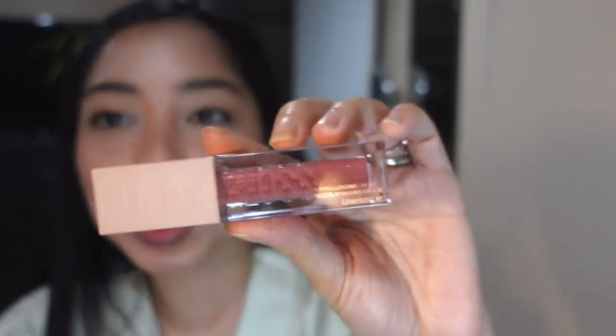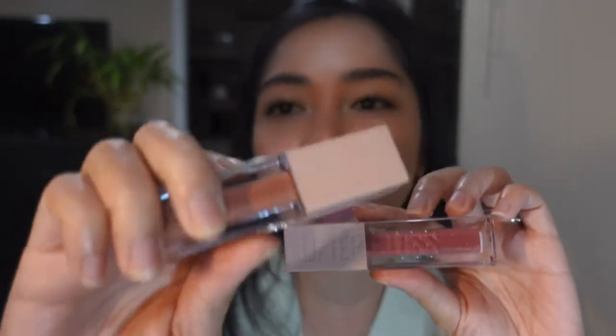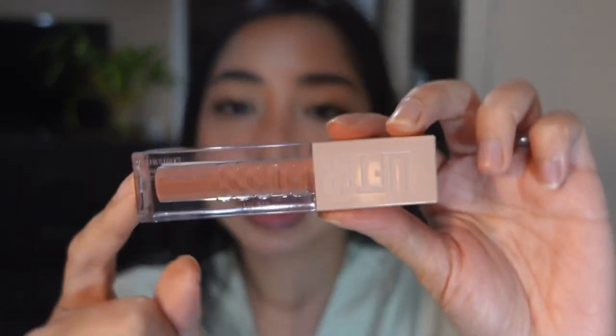So, the next one is, I am super excited! OMG! This is from Maybelline. It's their Lifter Gloss. Ito, I got two shades from them. I actually asked Manny to choose the shades for me. This first one that I'm going to try with you all is the shade Amber. Medyo nude dun siya.